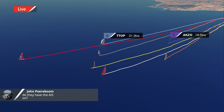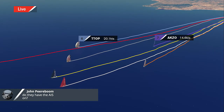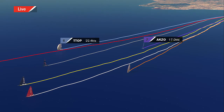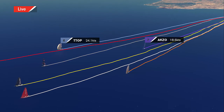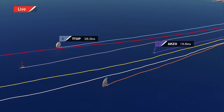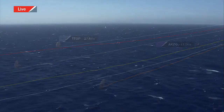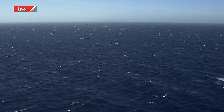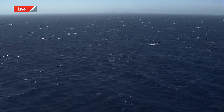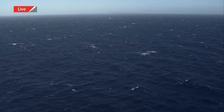Do they have AIS on from John Piraboom? Yes, they do. They have to have AIS on all the time so that container ships and traffic around the ocean know where they are. And the AIS goes about 6 miles, is it, Sally? How far can you see under AIS? Yeah, 6 to 10, depending on the visibility, so once you get outside of six to 10 miles away from the other boat, you stop seeing them under AIS.